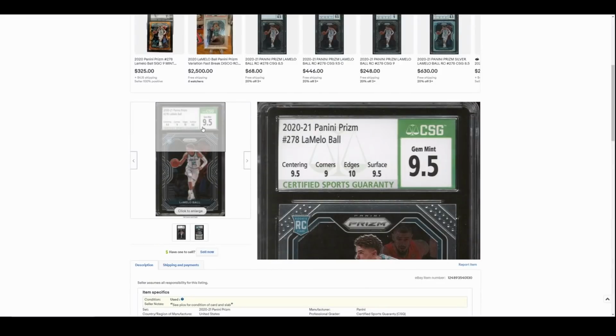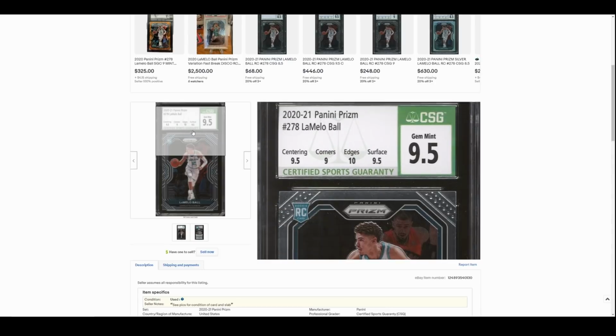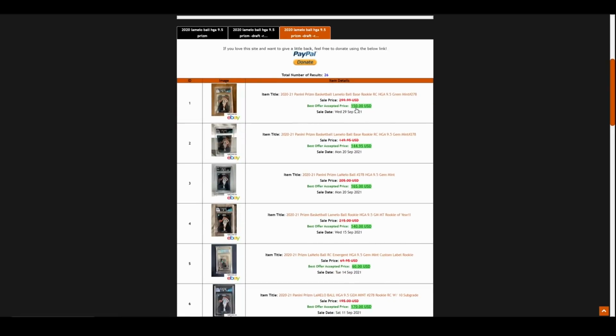But it absolutely, positively makes no sense to send it to CSG, which is going to be the same price or more expensive to grade with subgrades and probably take longer, or HGA, which is, I don't remember HGA's pricing off the top of my head, but it is close to SGC pricing. But SGC's turnaround times, I believe, are actually faster right now, or close.